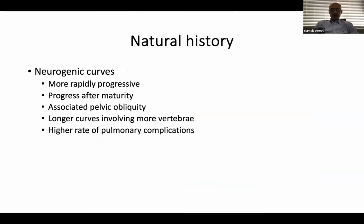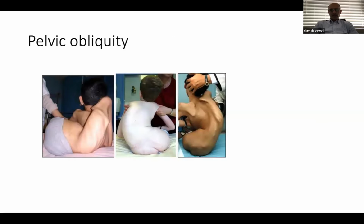In terms of natural history, neuromuscular scoliosis, unfortunately, is a rapidly progressive scoliosis. It's very stiff. The other highlight of this type of scoliosis is that it produces pelvic obliquity. Pelvic obliquity causes sitting imbalance and also spinopelvic or costopelvic impingement, which can cause further troubles, such as respiratory dysfunction and feeding problems, and they really struggle to gain weight.